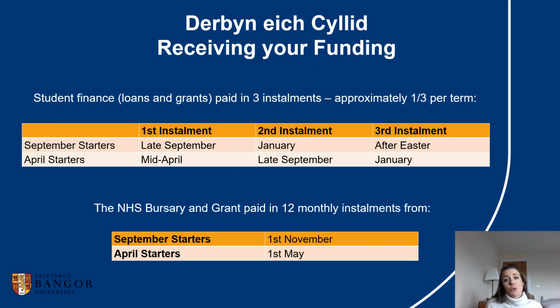You will be receiving your funding in instalments. So, for example, the student finance part, which would be your reduced maintenance loan and your grants, would be paid in 3 instalments, approximately a third per term. For any September starters, this will be the first instalment in late September, the second in January, and the third after Easter. For any April starters, this will be mid-April, the first one, the second in late September, and the third in January. The NHS bursary and grant will be paid in 12 monthly instalments from 1st of November for any September starters, and any April will be 1st of May.